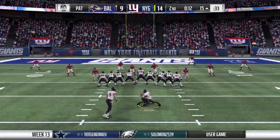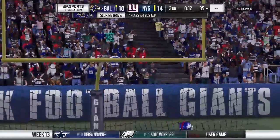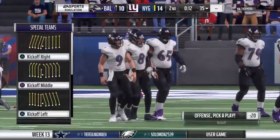So what you're saying is, if they take the ball down to start the second half and score again, it could change the entire complexion of this game, couldn't it? Absolutely.